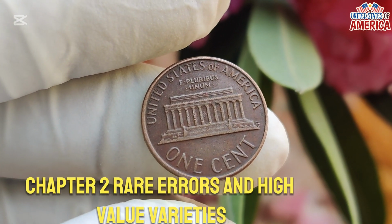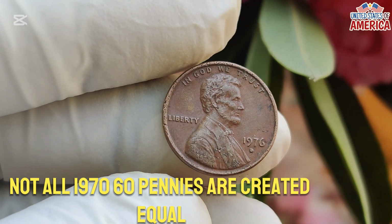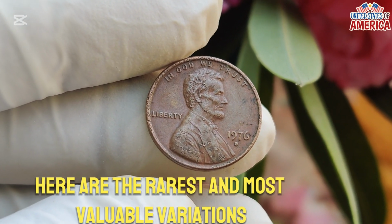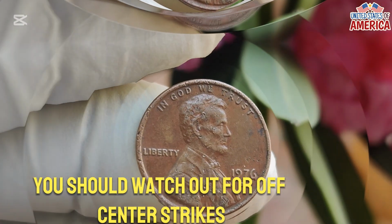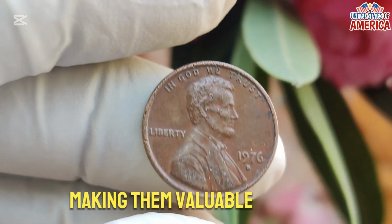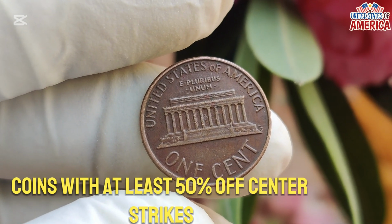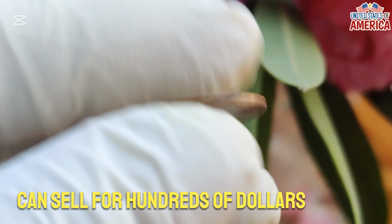Chapter 2: Rare Errors and High-Value Varieties. Not all 1970-60 pennies are created equal. Here are the rarest and most valuable variations you should watch out for. Off-center strikes. Some pennies were struck incorrectly, resulting in off-center designs, making them valuable. Coins with at least 50% off-center strikes while still showing the date can sell for hundreds of dollars.